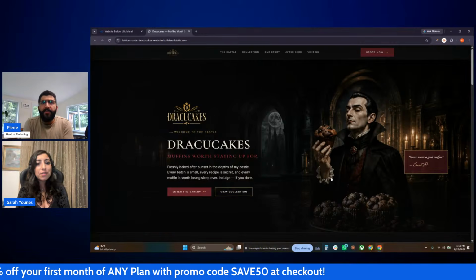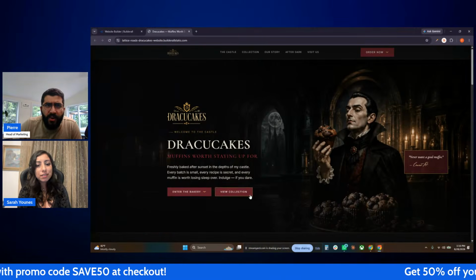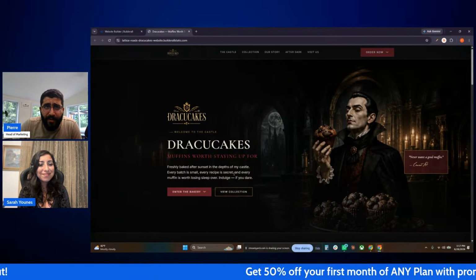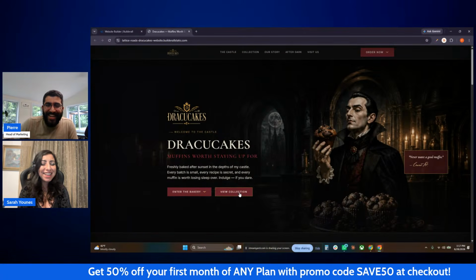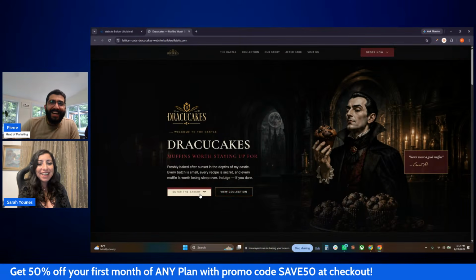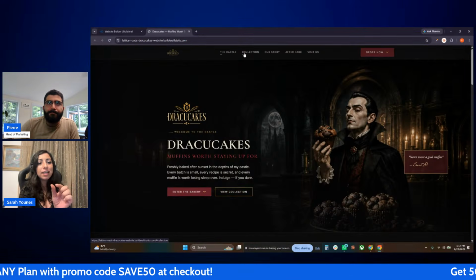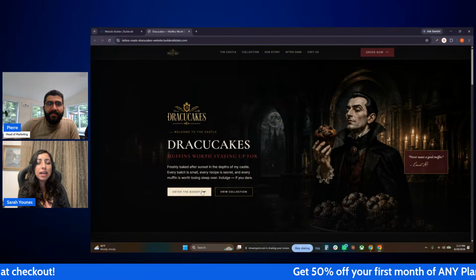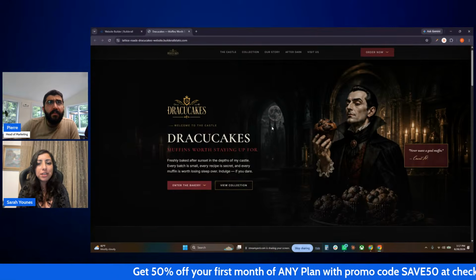So I think some of those things are animations like this button here. Once you hover over, it looks like it's filling up with blood or, I don't know, grape juice. I love it. I think it's on brand. There's bat detailing on the buttons. There's little things that I made sure to add. So yeah, I definitely got where you're headed there.